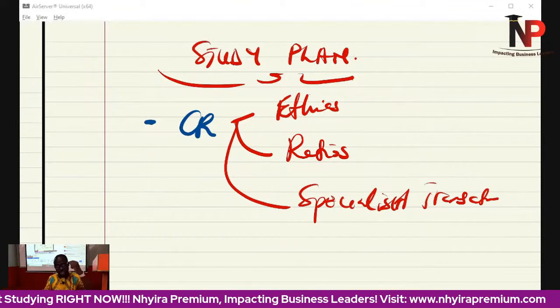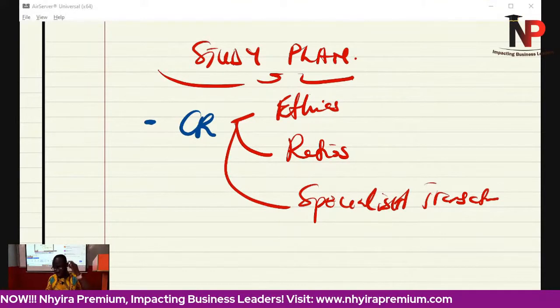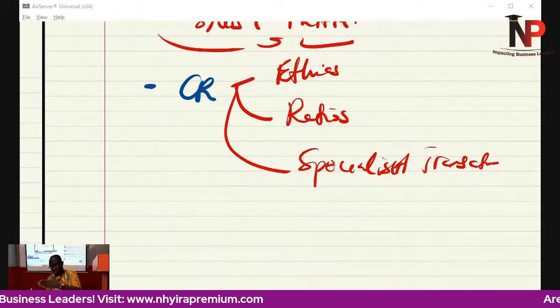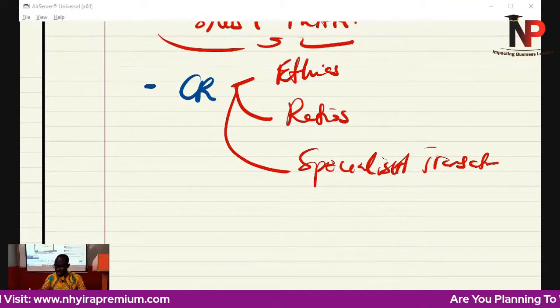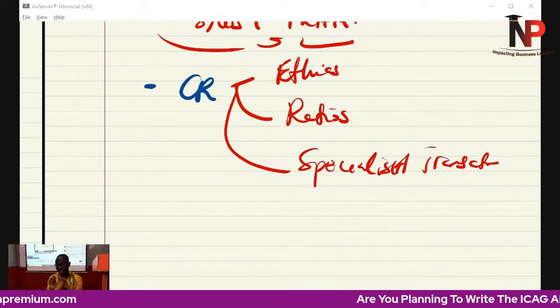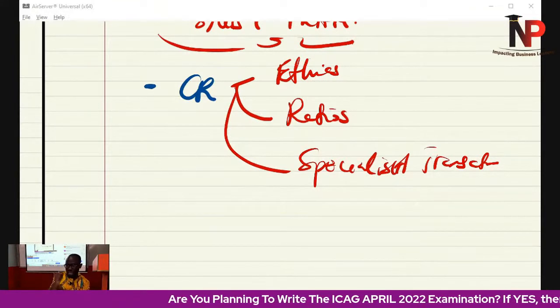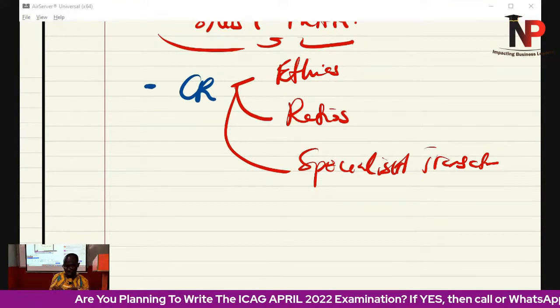So corporate reporting: ethics, ratios, specialized transactions. That is how I want you to study. Be strong in these things. The ratios, be strong in your calculation, be strong in your interpretation, because that is very critical and we cannot overemphasize the importance of that.